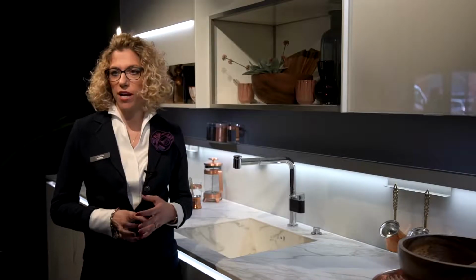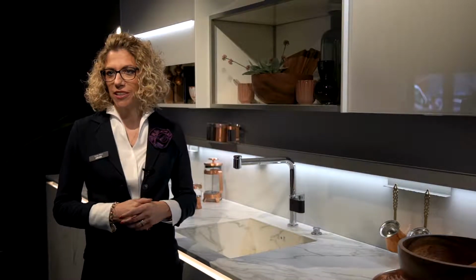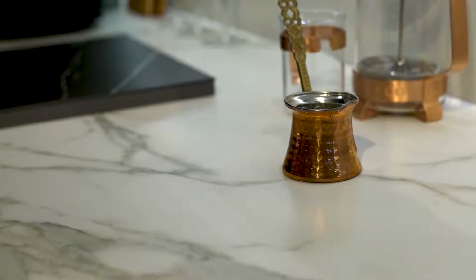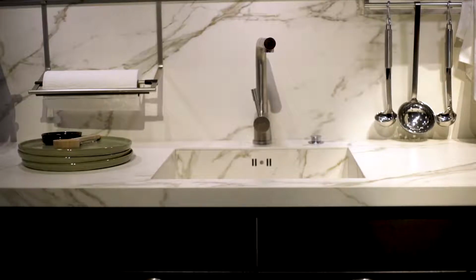Well, Calacatta is one of the trends at the moment. As you can see here in Milano, a lot of companies are going in that direction with that material, and we like it as well. We're going to emphasize the whole range because it's just perfect for the kitchen working, and customers are asking for it too.